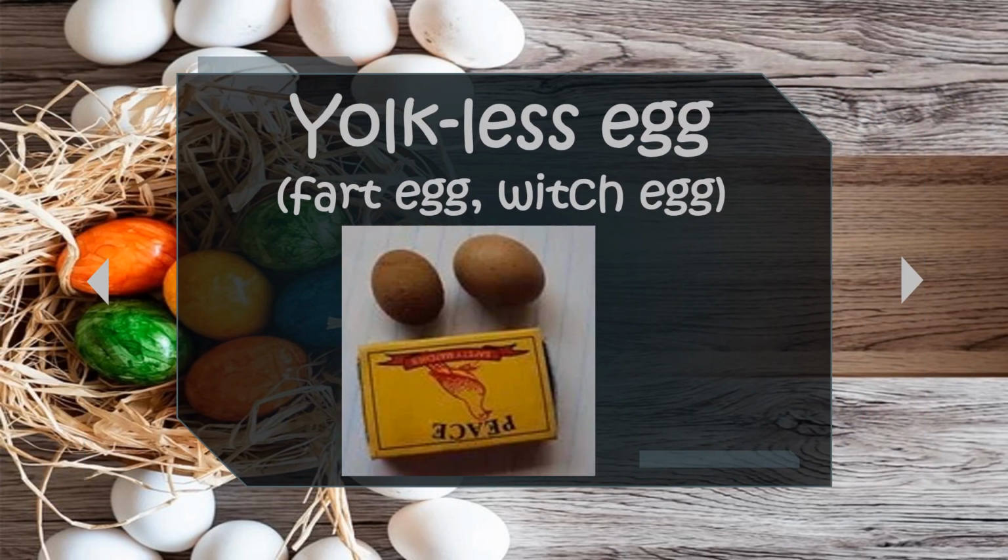Yolkless eggs, also known as witch eggs, a mysterious phenomenon in the curious world of tiny eggs that may or may not have yolk. These little eggs are often much darker than normal as they spend more time in the shell gland pouch and get an extra layer or two of pigments.